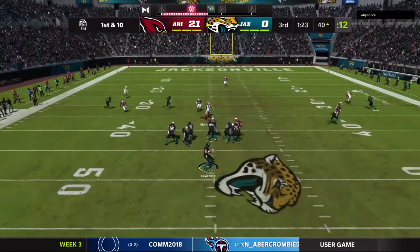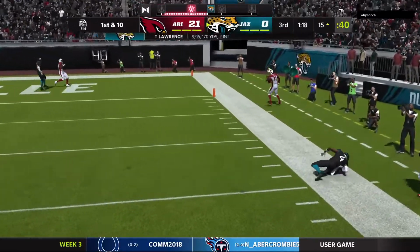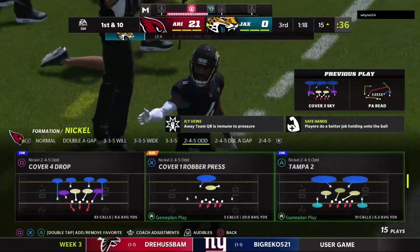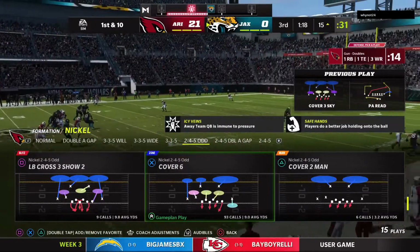They go play action with Lawrence, escaping the pressure right. And he's got the speedster Goodwin, and he's going to be out down inside the 20 at the 15. Two chunk plays in a row. The last one was over 20 yards, and so is this one.